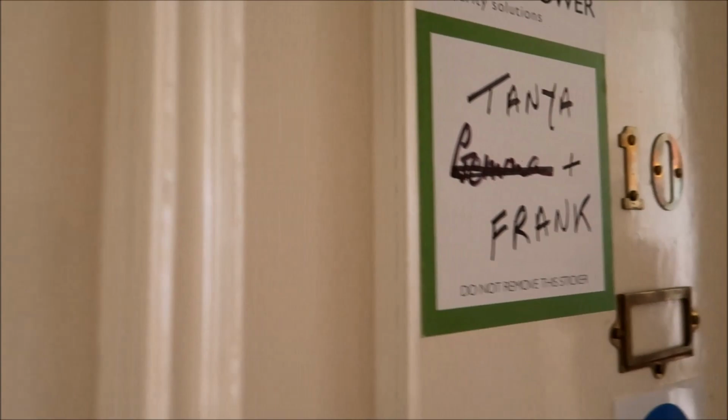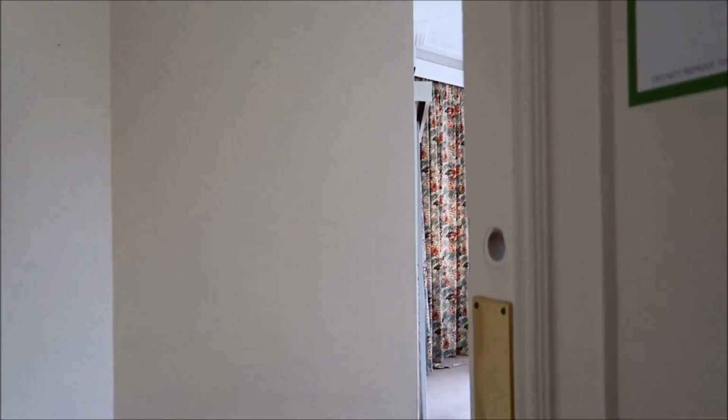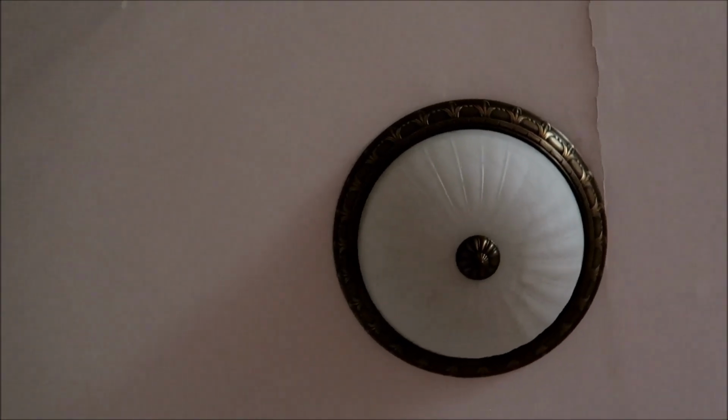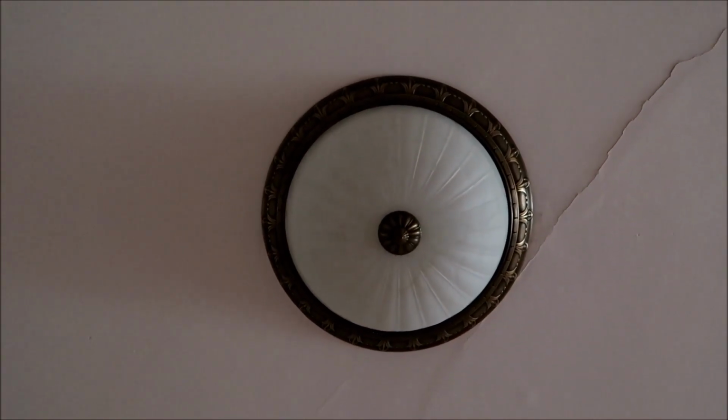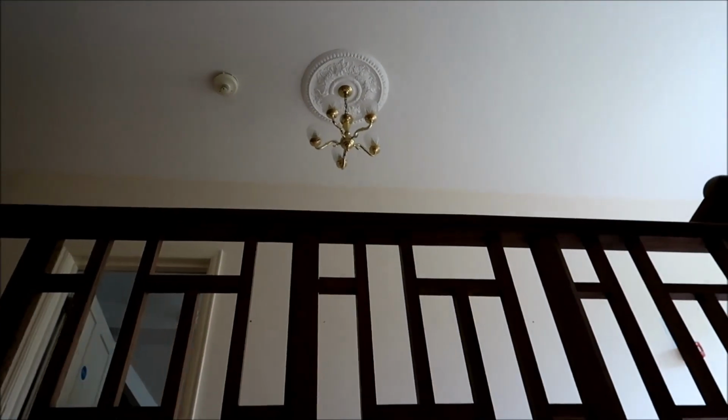I don't know how correct these are, because if you come around on some of them, like this one here, it says communal shower. Oh, they're nice. Here on this one it says Mrs. Harvey. The detail on some of these features makes this place really nice, in my opinion. So everywhere you go, it's something a little bit different.